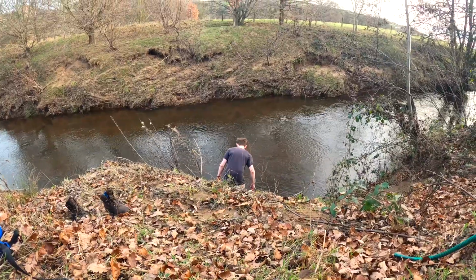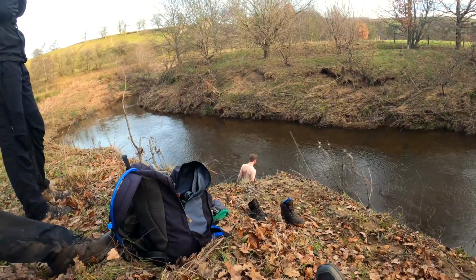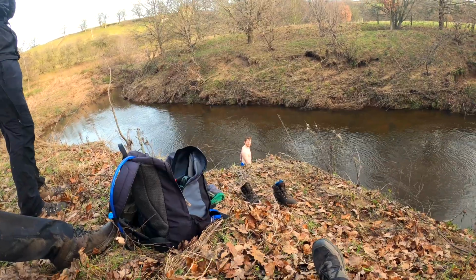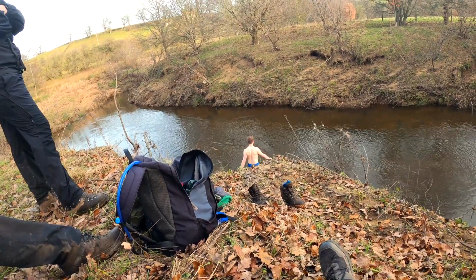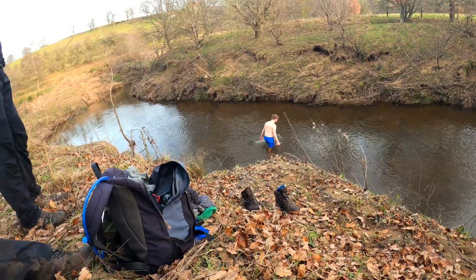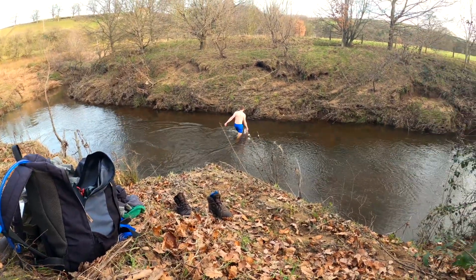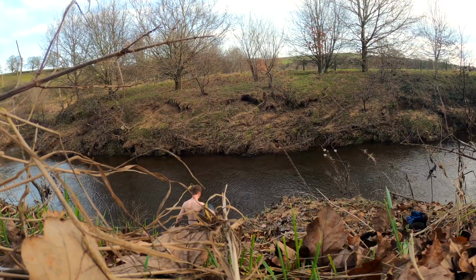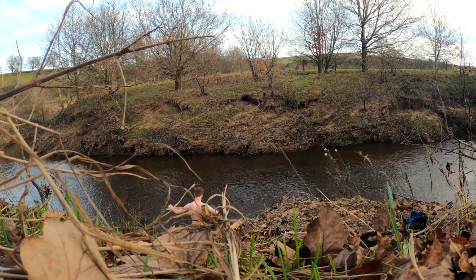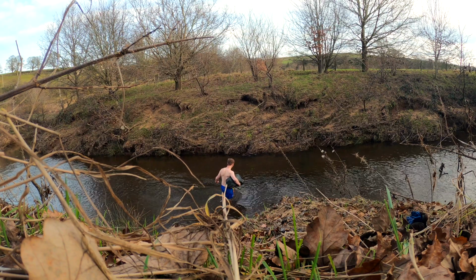As this was entirely my idea, I considered it my job to scout out a safe and shallow way across. Who's taking your stuff? Well, that's pretty deep already. Not bad. Yeah, not bad if you have trunks. The deepest bit here. Yeah. The deepest bit, you look like you're getting deeper there. Yeah. That bit was it. After this is good. You keep saying that.